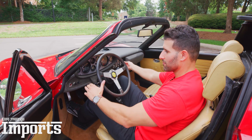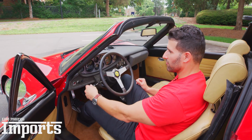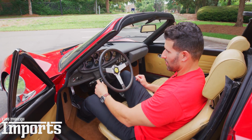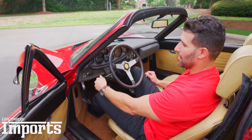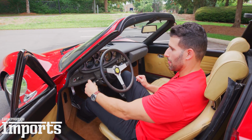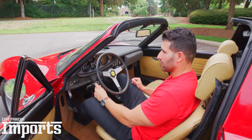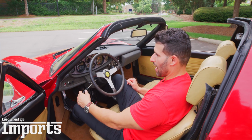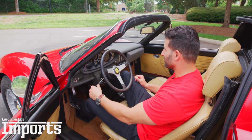Hazard button, left turn signal, right turn signal, lights turning on. Actually, this is the turn signal. This is that. I messed this up. Let's do this again, James. Lights turn on, left turn signal, right turn signal, and then this will be your hazard, or your flashers, your high beams.